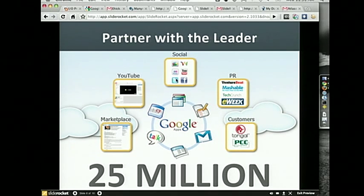Three is the social, of course. There's people, could be tweeting here right now associating Sliderocket with Google, and that brings a lot of followers back to our site. So again, a very powerful channel. Four is PR. Google sneezes, TechCrunch has taken over about Google sneeze. So Google has an unbelievable amount of awareness in the press.